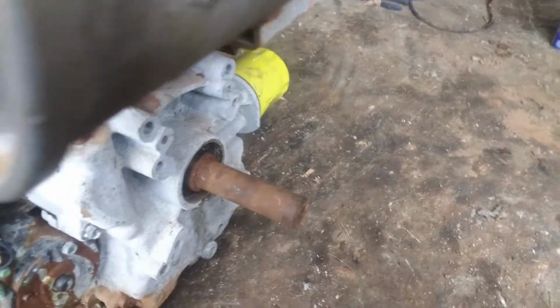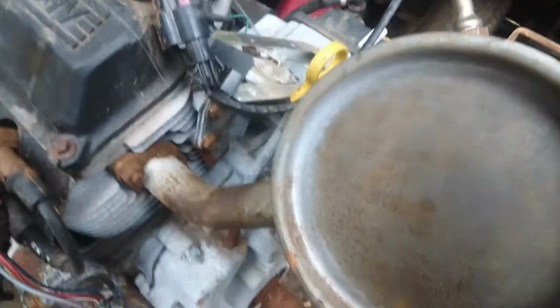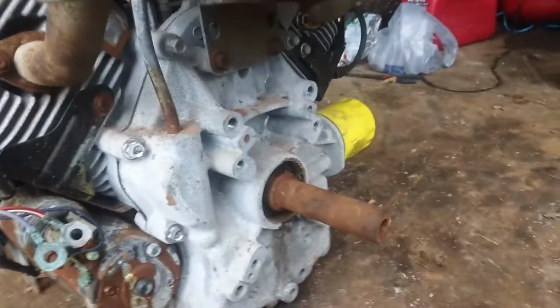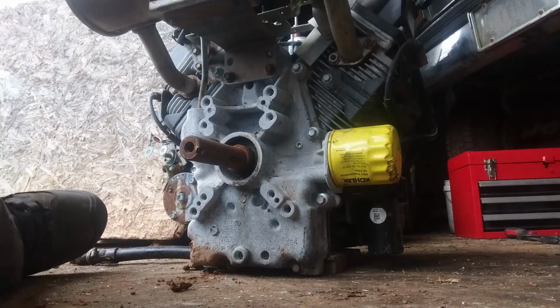She's a little rusty and tossed around hard. But the muffler's not bad on it. It's got a dent in it right here, but hey, as long as it works, who cares? Let's see. Okay, it's going to be a 10. I wish I had better ways to set you guys up so you can see what I'm doing. That might work.